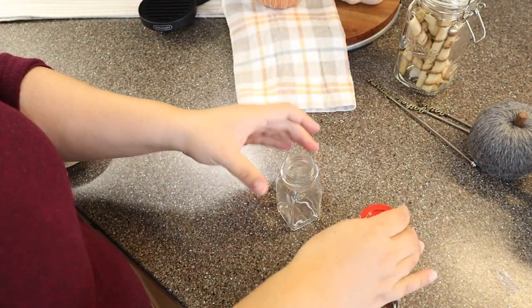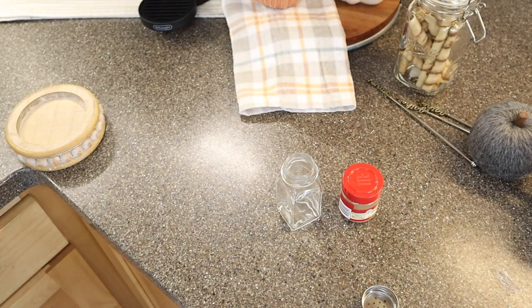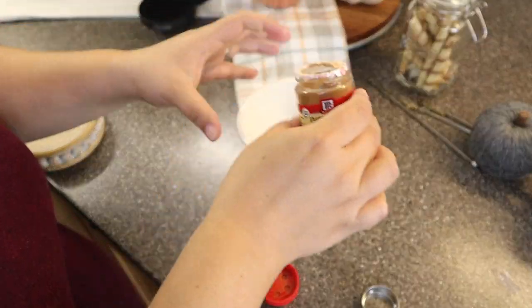And as you see, I am placing the pumpkin pie spice in just a little glass container and some little dessert treats that I got from the Dollar Tree.